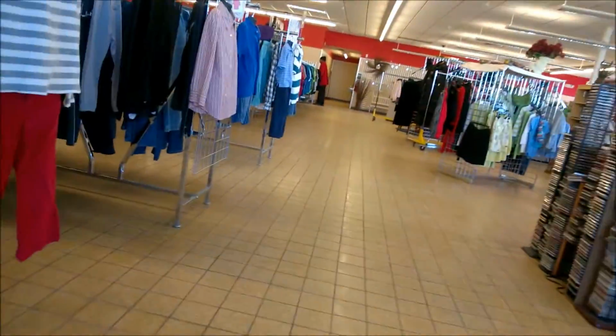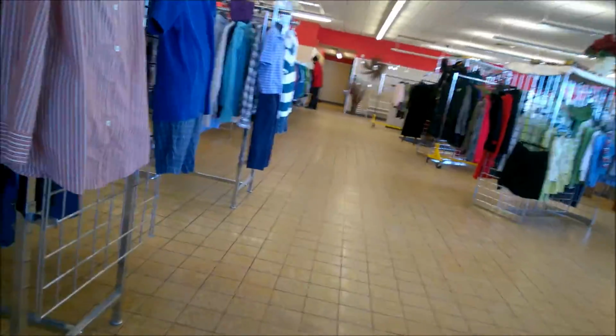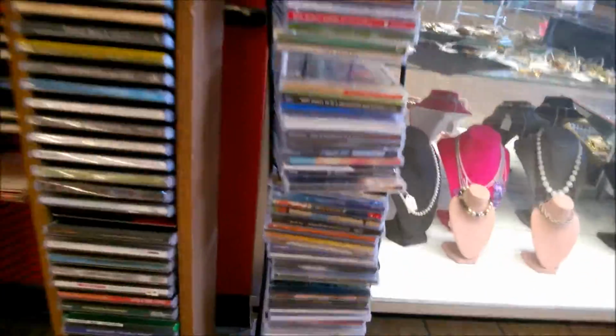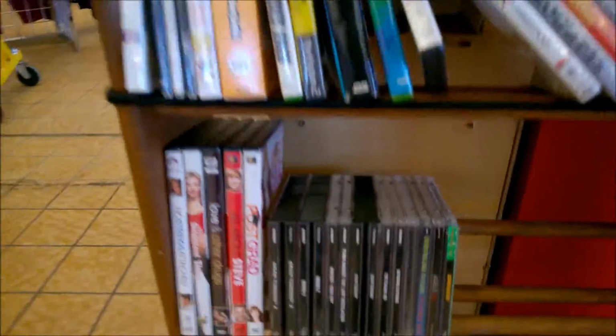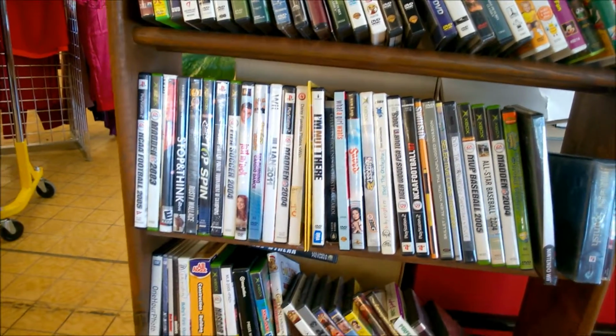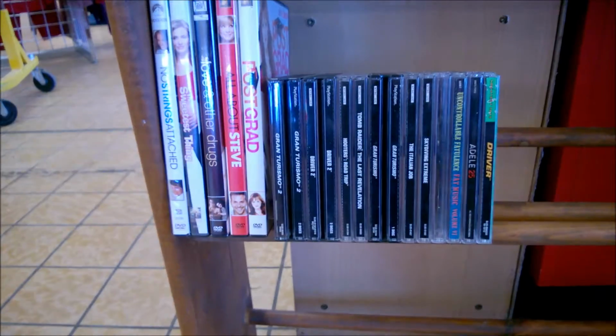Anyway, the first place we have today is a Salvation Army that opened up here just a few months ago, and this is actually the first time I've ever been in here. Right away, I noticed some PS1 games, as well as some Xbox games that I didn't really show too well, but I wouldn't worry about it since most of it was sports titles anyway.